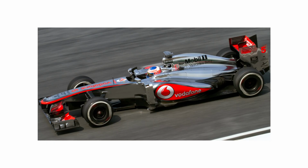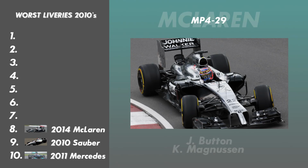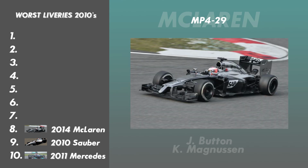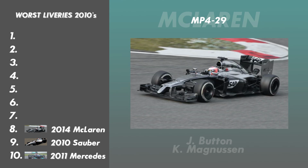In 8th, I've gone with the 2014 McLaren. Now this, I think, is the biggest downgrade, well, ever, since Rodrick in Diary of a Wimpy Kid. That actually pissed me off, and so did this car. Not only was the 2013 livery pretty much perfect, a great contrast between red and chrome, and they go fucking full chrome and black, like, this has nothing, no personality. It's an issue. It's a big issue, and that's why it's on the list.